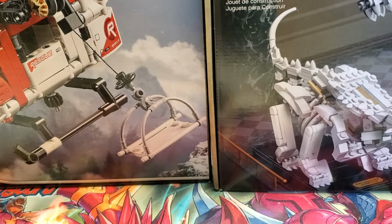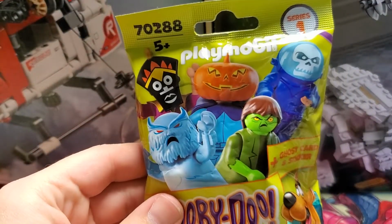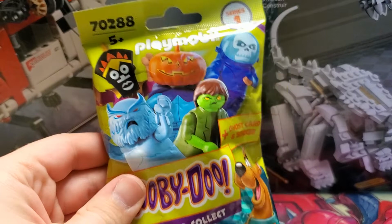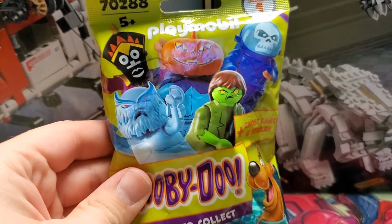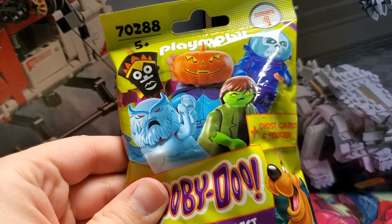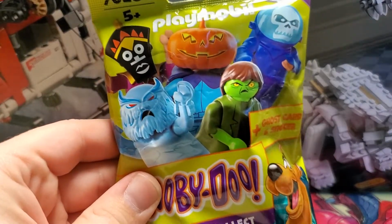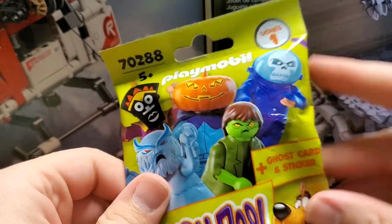So continuing with my uploads to keep the moral high ground, today we're going to be opening this here Playmobil Scooby Doo blind bag. So again, as a child of the 90s, I watched a lot of Scooby Doo. We only had 3 channels when I was a kid. We had CVC and KVOS, so there were a lot of reruns of Scooby Doo Where Are You? So I've seen all of these criminal villains before. I cannot remember what any of them are.